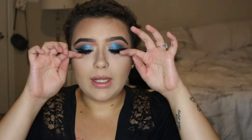Okay, so once that is all blended out, I'm gonna take some mascara and just put it on the lower lashes. If you're wondering what lashes I'm wearing, they are Lily Lashes Mykonos. So the finishing touch for the eyes, I'm gonna take Ice Cold from Jeffree Star and just pop that in the inner corner. And that's all I'm gonna do for the eyes.